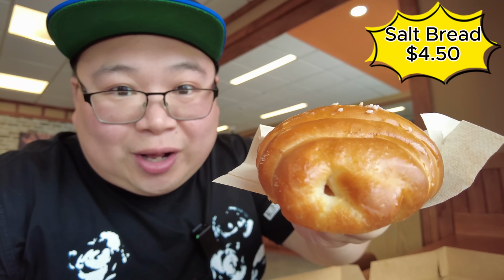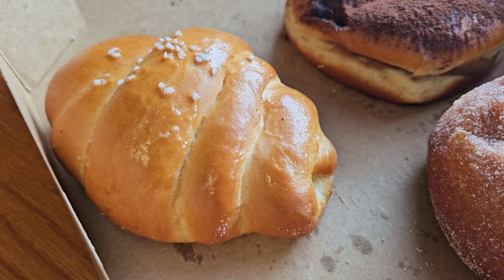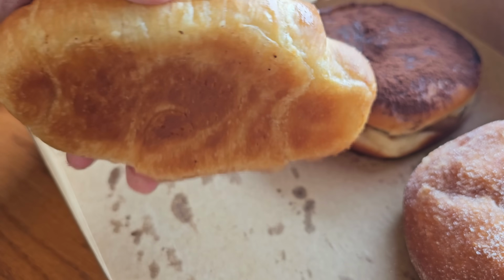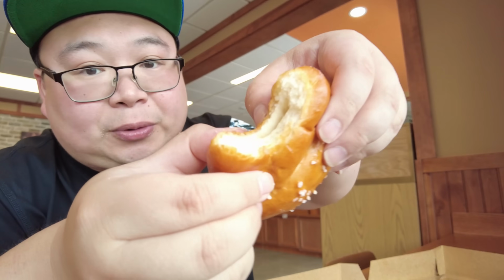Okay, why don't we try the salt bread? And here's what it looks like. Some salt on top. I'm not sure if there's anything inside. There may not really be, but we'll try it. There's nothing inside, but it's actually really milky. A little bit of saltiness. And really creamy. It's very creamy feeling. Let me try to rip it for you.